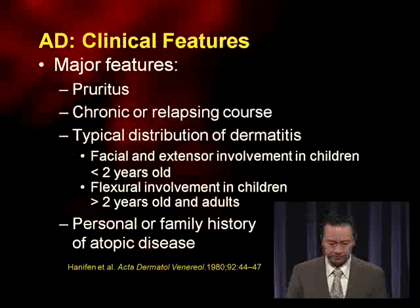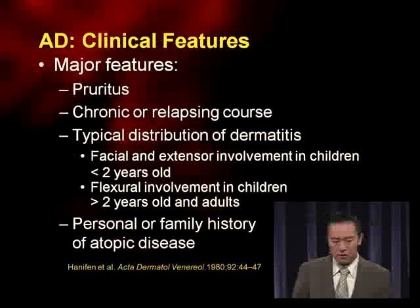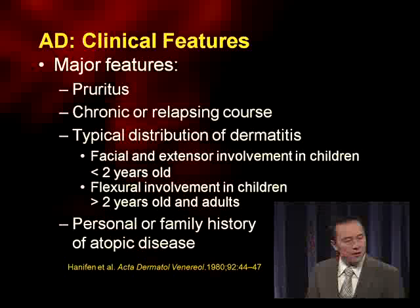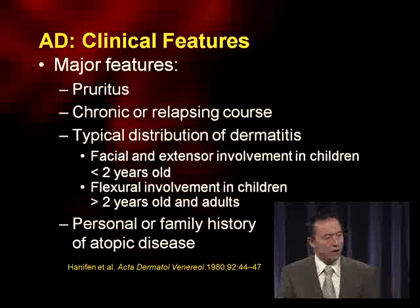What are some of the clinical features? Pruritus, chronic relapsing course. Okay, there's a typical distribution. They usually involve the face and extensor surfaces in younger children, and the flexor surfaces in older children and adults. And there's usually a personal or family history of atopic disease.